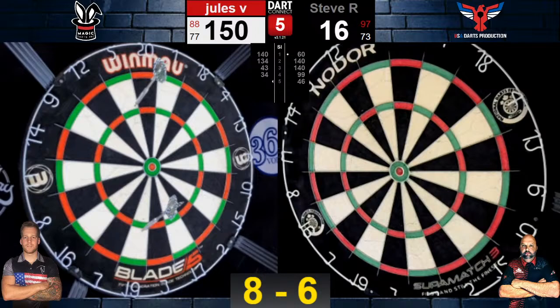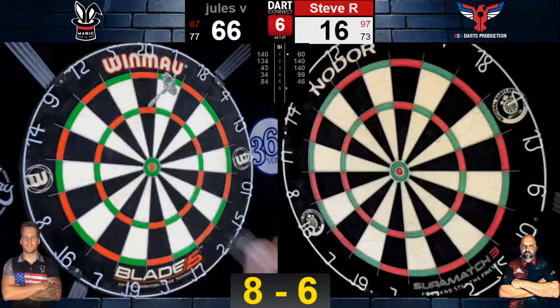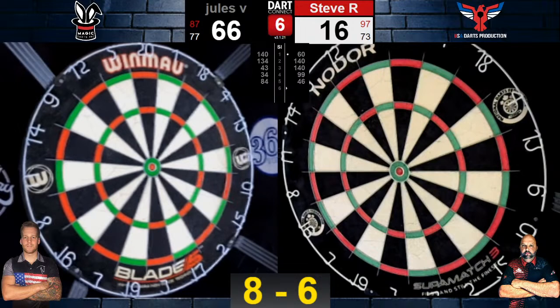So double 8 here for Steve Russell to make it 8-7 as we go into our break. First, good shot. There it is. All righty, that's 8-7, guys. We'll go into our break real quick with it 8-7. We'll be right back, guys.